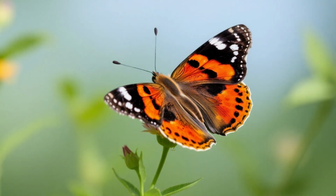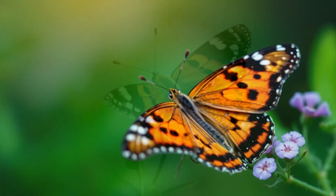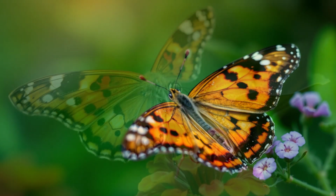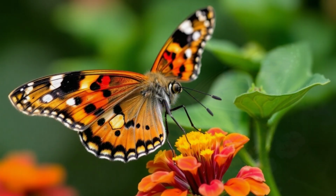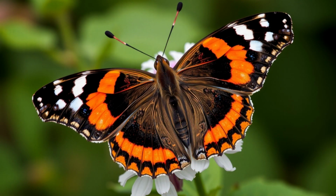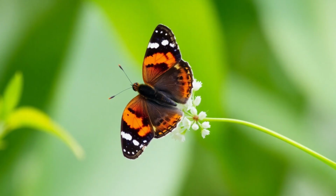The mature caterpillar forms a chrysalis, either suspended from a branch or hidden among leaf litter, depending on the species. Inside this protective casing, the most remarkable transformation in the natural world takes place as the caterpillar's body completely reorganizes into the adult butterfly form. This process, called metamorphosis, typically takes 10 to 14 days. Habitat and distribution, global citizens.